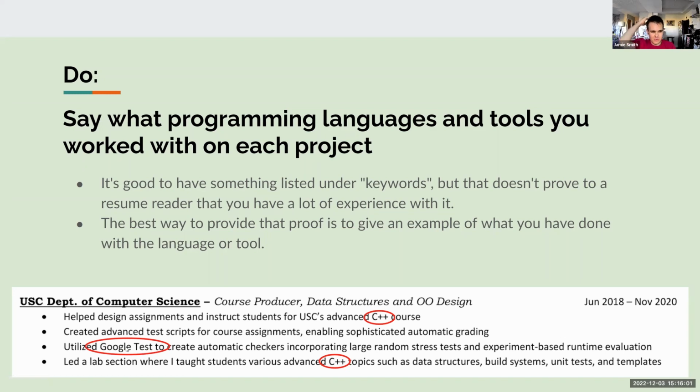As a general rule, if you have bullet points on your resume that don't reference specific technologies, that could be a warning sign. Especially if your bullet point is talking about something technical, it should reference specific technology, or be as specific as you can get.